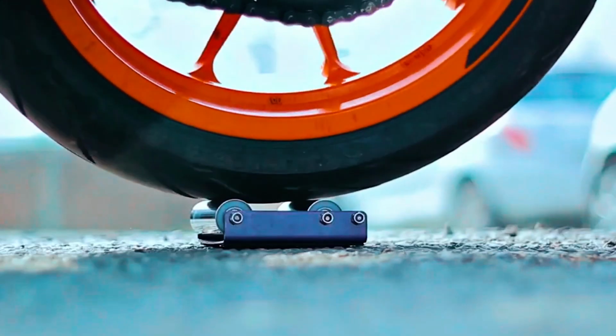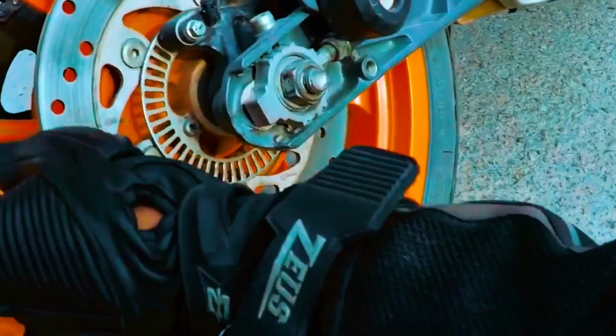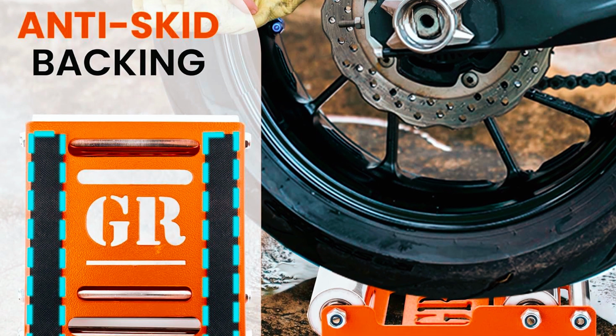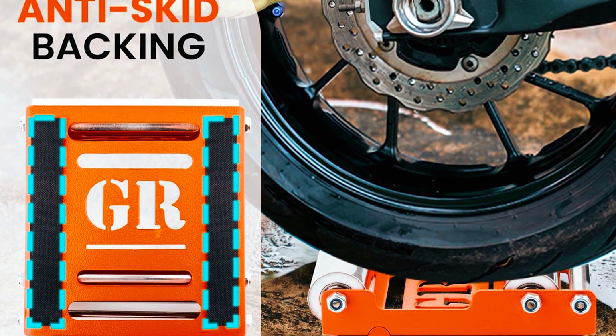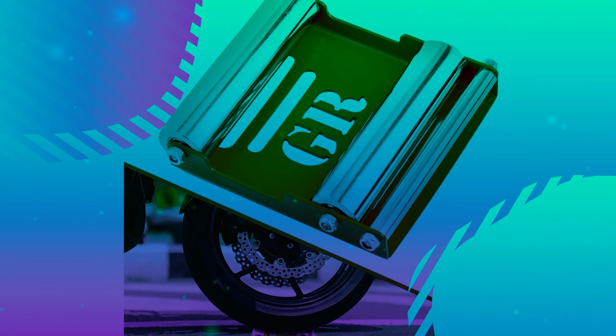stands. Its compact and lightweight build ensures portability, fitting easily into motorcycle trunks for on-the-go use. Ideal for solo riders, the Grand PITSTOP stand offers a convenient, single-person operation for routine motorcycle maintenance, making it a valuable addition to any rider's toolkit.